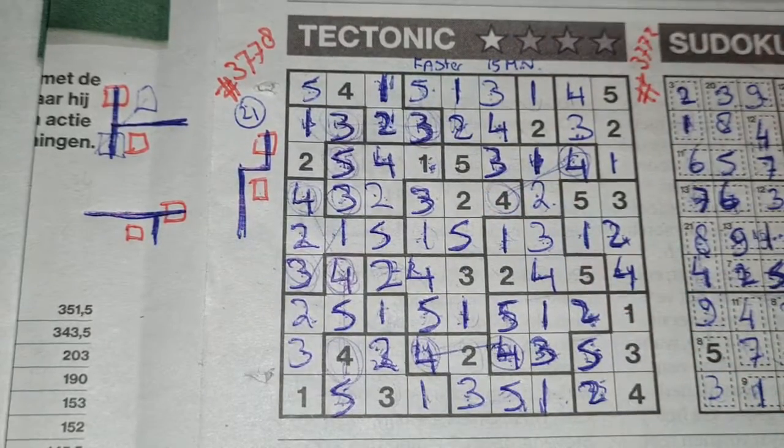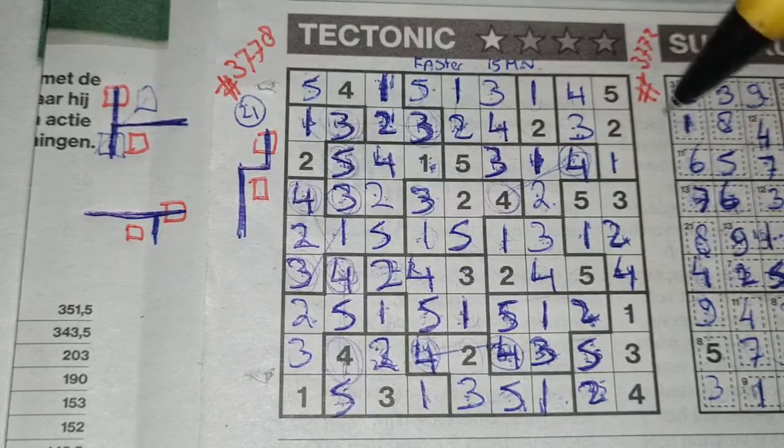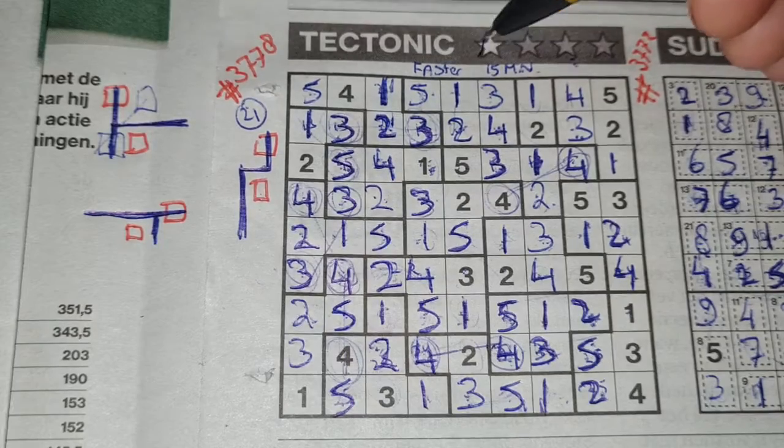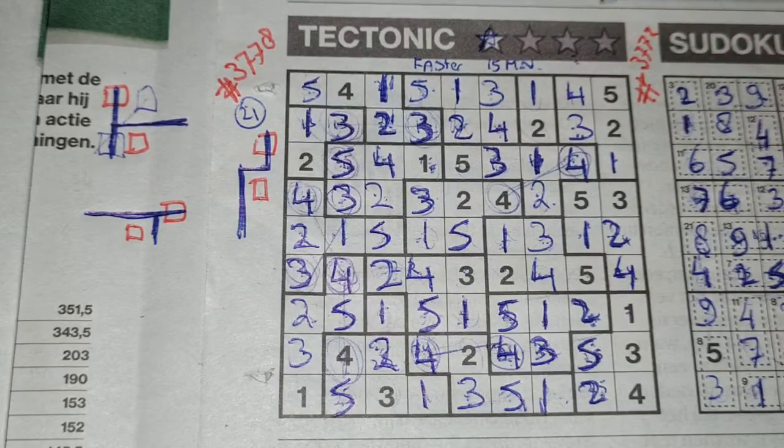Finish in 12 minutes. Told you. Faster than 15 minutes. Should be an easy one for you. Definitely a 1 star. And I like this one. I really do. Do you think so?